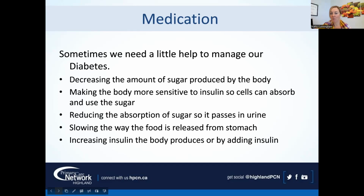They might make the body more sensitive to insulin, so kind of addressing that insulin resistance piece, reducing the absorption of sugar so it can pass in the urine, slowing the way food is released from the stomach, or increasing insulin the body produces, or by adding insulin if you take insulin as a type 2 diabetic.